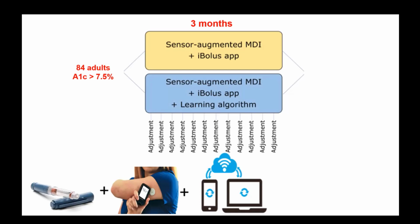And the other arm, we did a weekly learning. So every week, the app actually automatically will receive data from the cloud to adjust their basal dose and the insulin to carbohydrate ratio. And the primary outcome is looking at A1C. And the idea is that with sensor-augmented pump therapy, people can still change these parameters. So they see the physician once every 6 months, they change the parameters. But by making these adjustments regularly, we can improve A1C.